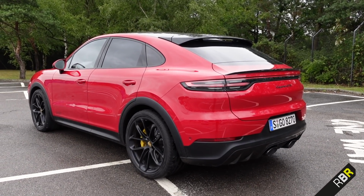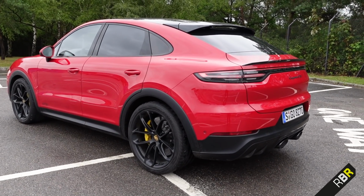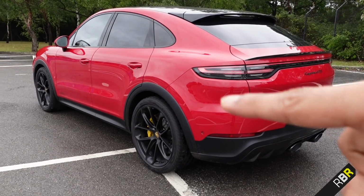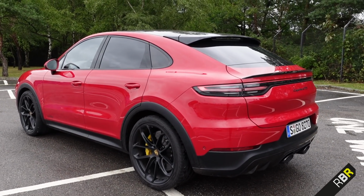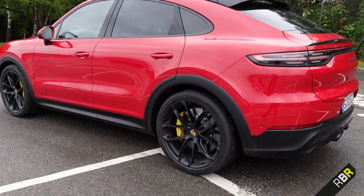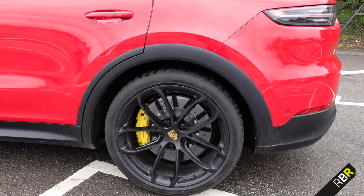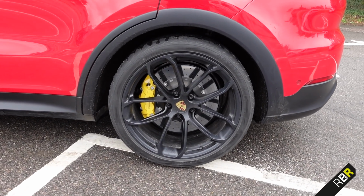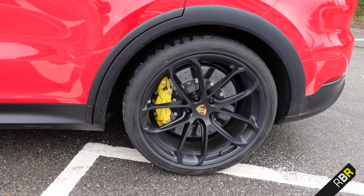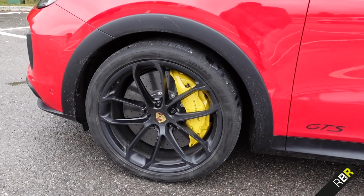Now let's have a look at a few of the other changes that the GTS brings. Of course, you get the sports design package as normal. You get darkened lights for both the rear and the front here. We have the clear tail lights. I've got the light on in there, which would normally just be clear. We've got the 22-inch wheels here, which look really, really special. They are in that spider design, and you see hiding behind there the carbon ceramics. These are part, again, of that lightweight package.